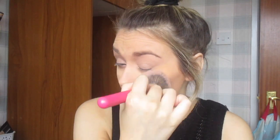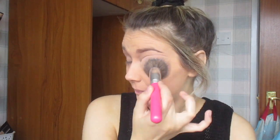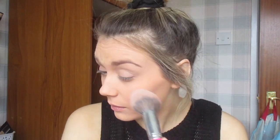With the PC24 powder brush, I'm just going to go in and blend that out. I think I definitely should have gone with the translucent one. This is very yellow. I don't know if I'm using it wrong. Well, actually, there you go. It's kind of blended in a wee bit.